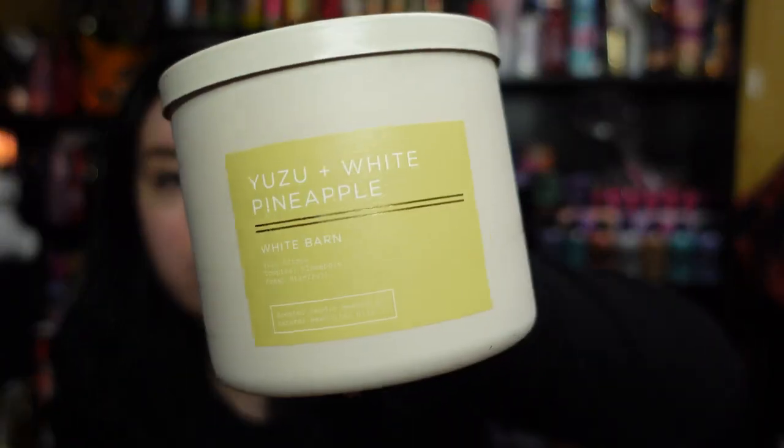And then next up in this collection is the Yuzu and White Pineapple. This has notes of yuzu citrus, tropical pineapple, and fresh star fruit. This smells so good. Honestly, this does smell a lot like Pink Pineapple Sunrise, but maybe not as sour. It's softer somehow. They smell so similar, don't get me wrong, but there is a subtle difference between the two. And this one took me by surprise because I didn't think I would like the yuzu in there for some reason, but it smells so good.